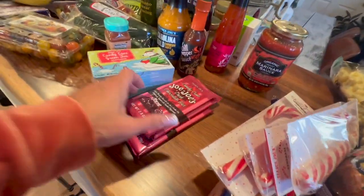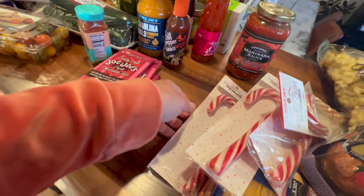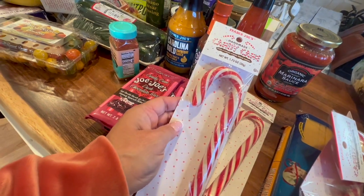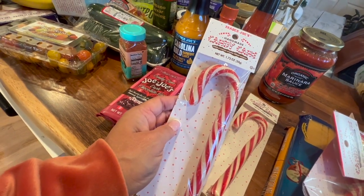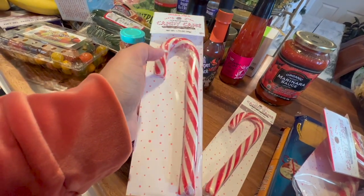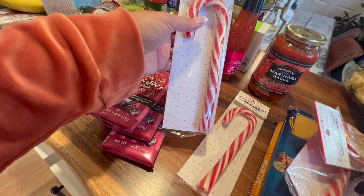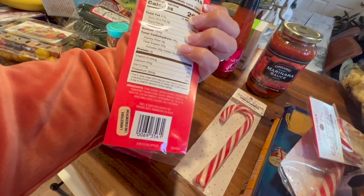And then for the holiday, like I said, I was able to grab the JoJo's dark chocolate bar, but look what they had. They have a candy cane with a cocoa cream filled center. So it's a giant candy cane. So apparently there's cocoa cream inside of it, so they can dip it into their warm milk, maybe. Maybe that's how they do it.